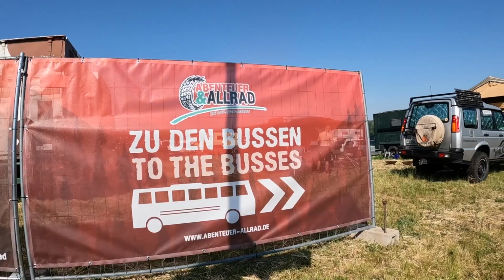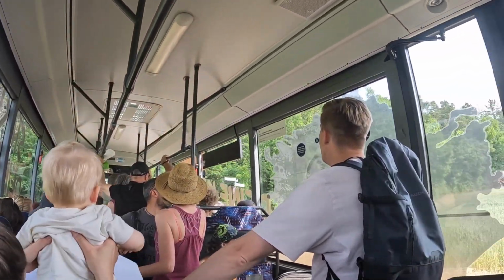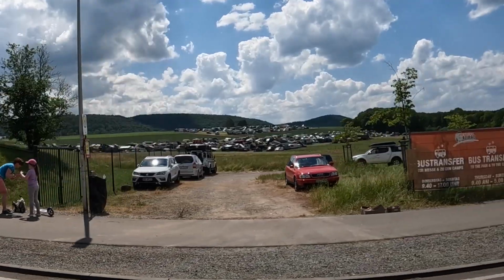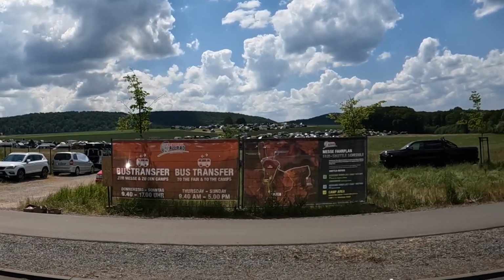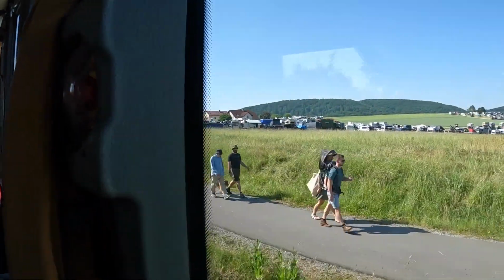So just be aware, it doesn't matter what campground you're on, you have to get the bus to the show. You can't take your own vehicle whatsoever. It's about a 15-minute ride from any of the car parks. I mean, all the car parks are pretty much in the same vicinity. There's lots and lots of buses. The most you're going to wait really is about 15 minutes.